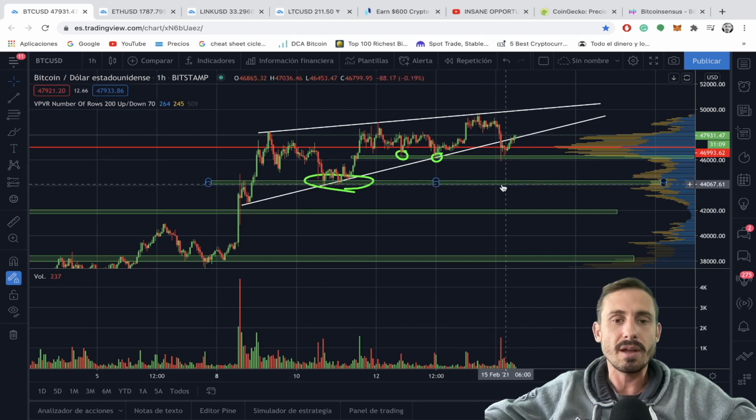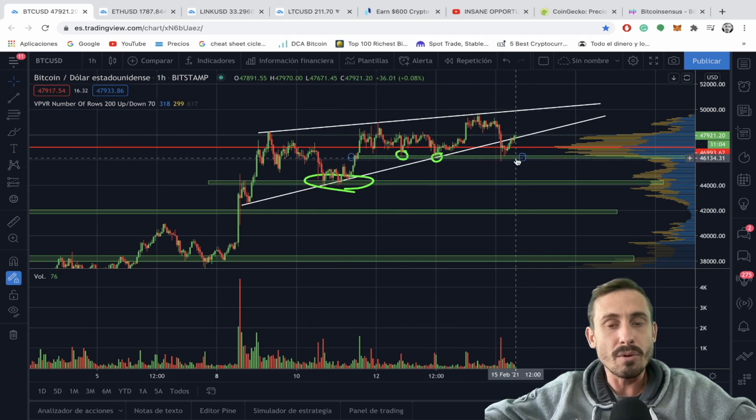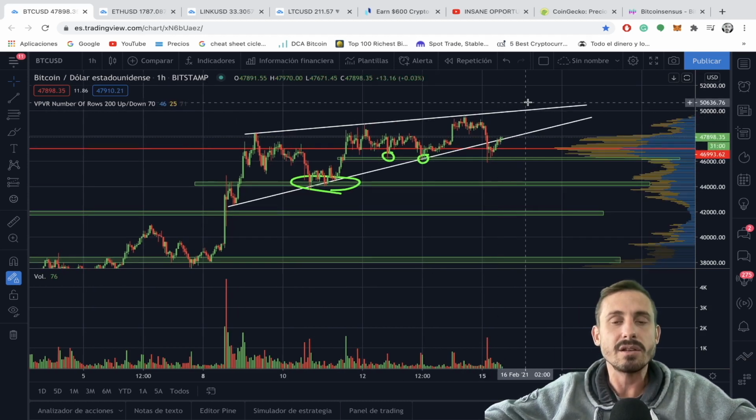So if we break the $46,200 range, it is a good area to place a short all the way down to the $44,500 range, where there is major support, guys. And if we don't break this level, I am going to remain bullish. We're going to get back into the wedge and then continue to the upside.